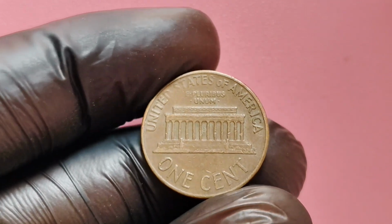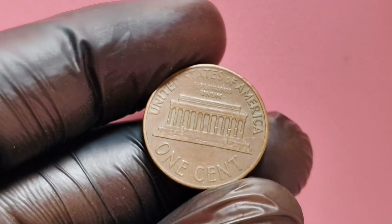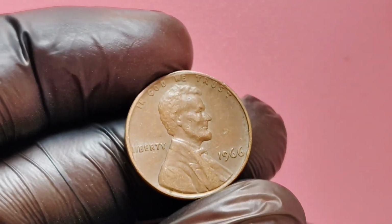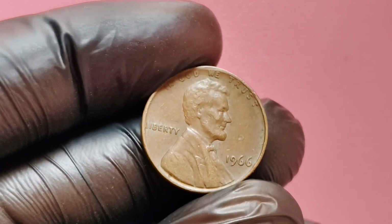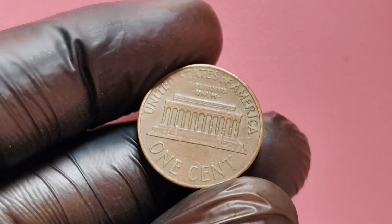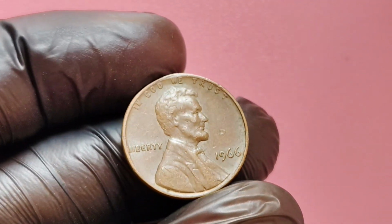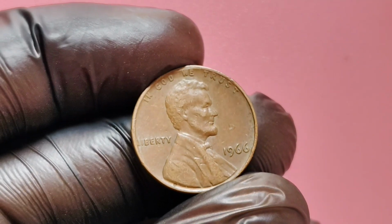Now, let's talk about what makes a 1966 no-mint mark penny worth as much as $1.3 million. There are a few specific characteristics that collectors look for. First, rarity is essential. In 1966, the U.S. Mint produced a large number of pennies, so finding a regular 1966 penny isn't difficult. However, the real treasure lies in finding a high-quality specimen with no signs of wear. A perfectly struck 1966 penny with no scratches, discoloration, or handling marks is almost impossible to come by today.